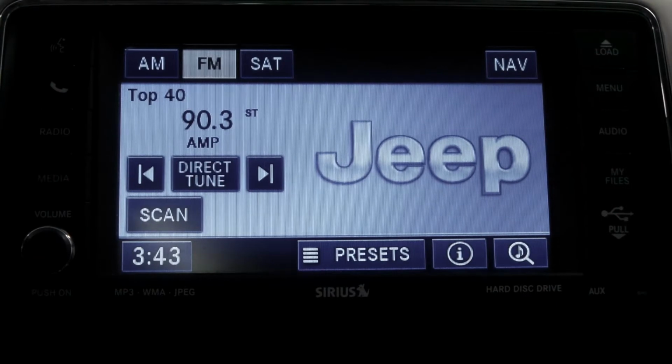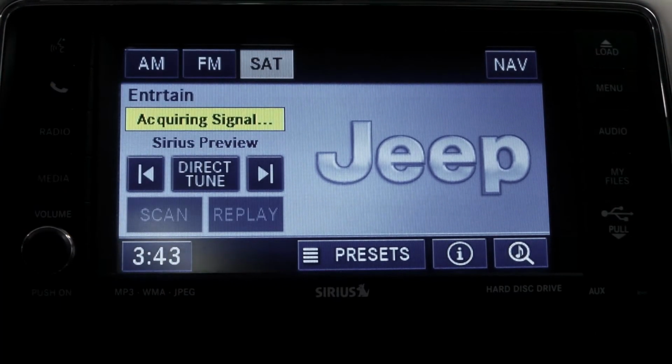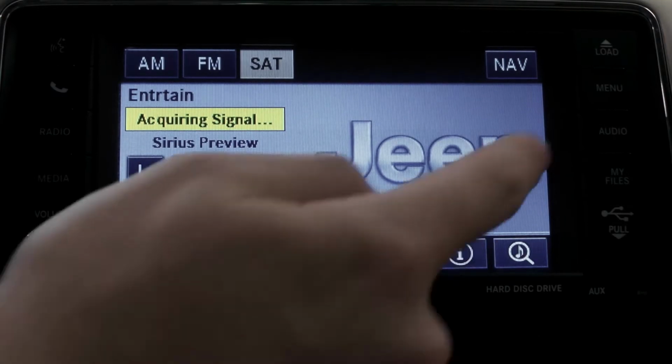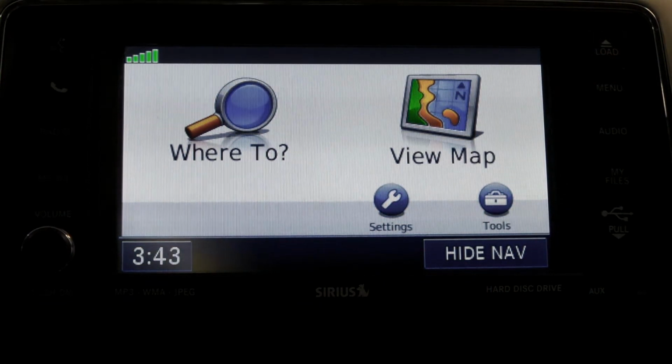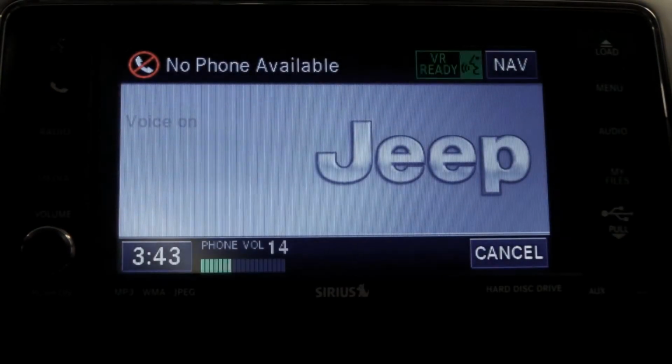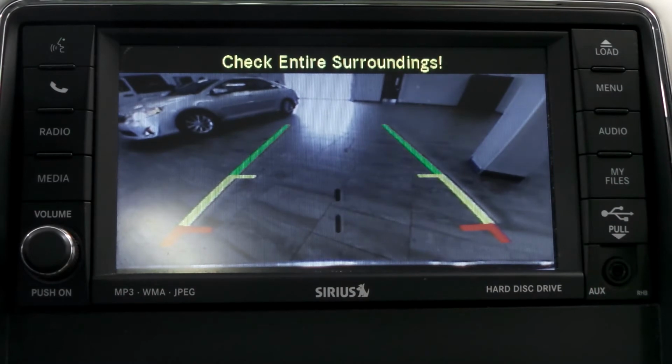This vehicle also comes equipped with a touchscreen media center with AM/FM radio, Sirius satellite radio, GPS navigation, Uconnect voice command with Bluetooth, and a rear backup camera with park assist.